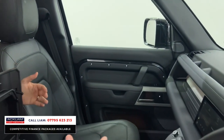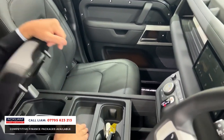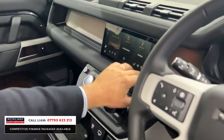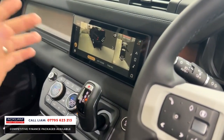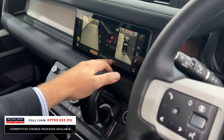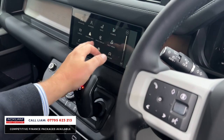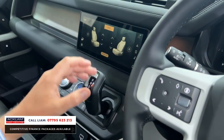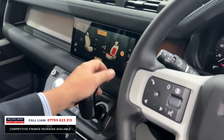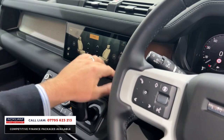down, other extras, these are like real top specs. Fridge in the centre, wireless charging, and then if we go into our main menu, you've then got your standard camera setting, which is superb, 360 camera. You've also got tow assist with it having the tow bar. You've got that wireless Apple CarPlay, your digital climate control. The seats, as I mentioned earlier, not only have you got heated seats, you have cool seats as well. And these are top spec, top extras.